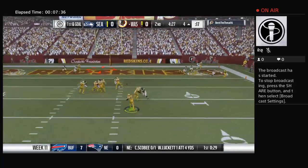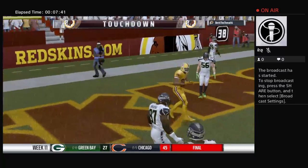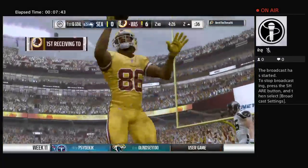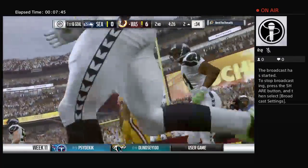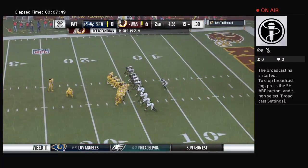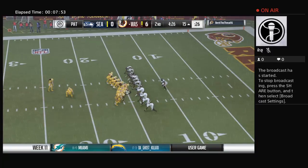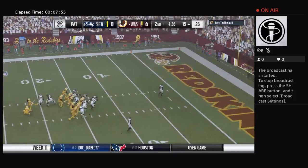Out of the gun, they'll look to throw. And this is taken in for a Redskins touchdown. Jordan Reed, his 2nd touchdown on the season. And the Redskins are able to strike for 6. And he's a reliable target. He's more than that, though. Hey, look, I'm not going to say he's the best tight end in the league, but he's solid.